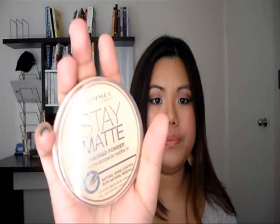But what I did was to use the Rimmel London Stay Matte Powder in Translucent, and this is the pressed powder. So I'll use a brush to kind of roll over my T-zone, which tends to get a little bit oily in hot and humid weather, to kind of make my face a little bit more matte and to make it last a little bit more.